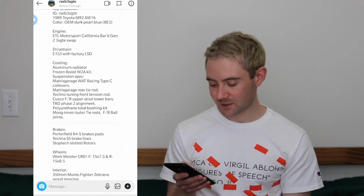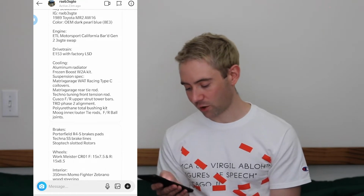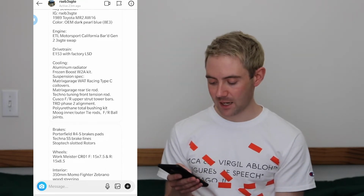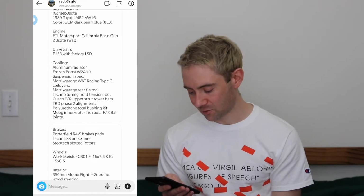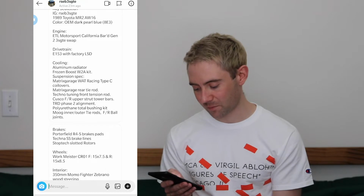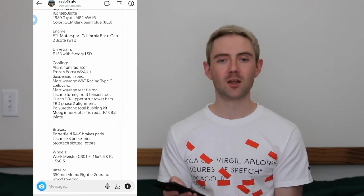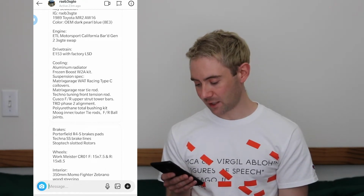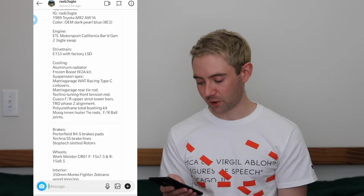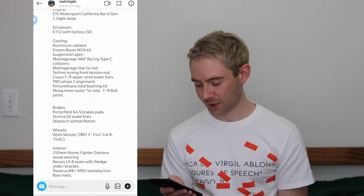So suspension specs, he's got Matrix Garage, WAT Racing Type C coilovers, not really familiar with those. Matrix Garage rear tie rod, Techno Tuning front tension rod, Cusco front and rear upper strut bars, TRD Phase 2 alignment, polyurethane total bushings. Again, always a fan of getting those poly bushings. Moog inner and outer tie rods, front and rear ball joints. So he's got the suspension super nailed down.